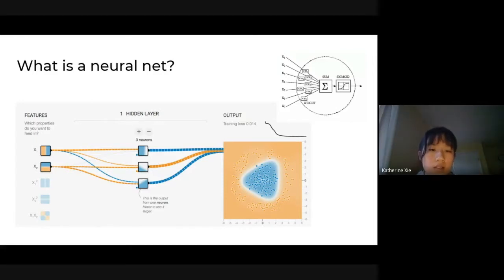So below is a diagram of a neural net that classifies points, either orange or blue points, and the axes are what's being inputted. So you can see x1 and x2 in the input layer. And then in between is just a hidden layer with 3 nodes. All the information is fed from the previous layer, and then it goes through the hidden layer, and then that information is summed together, and then it's into the output layer, which will classify the point as either orange or blue.